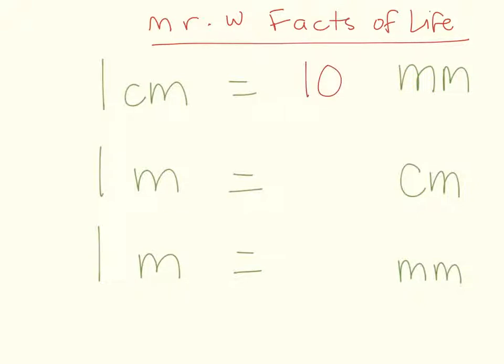Next up, Audrey, when we have 1 meter, which is our largest distance that we're looking at between meters, centimeters, and millimeters, how many centimeters fit into 1 meter? 100. Wonderful. I'm starting to see a pattern here. All these numbers start with 1 and end with 0.